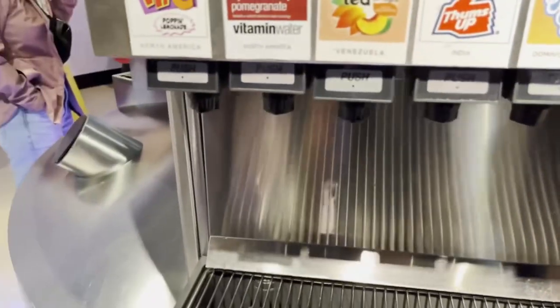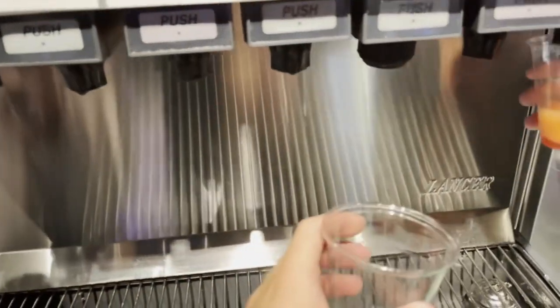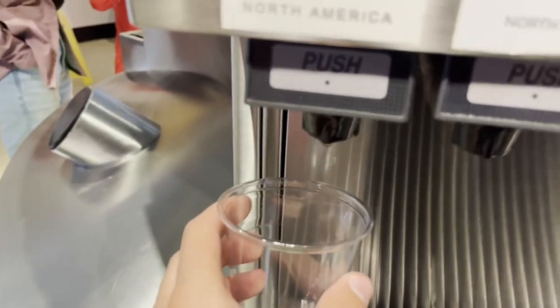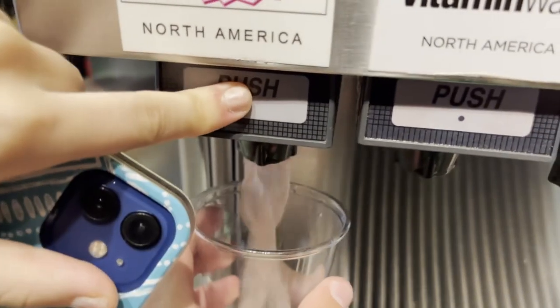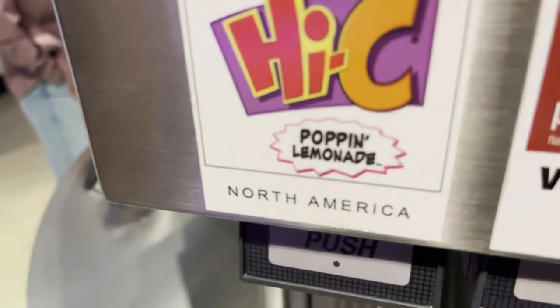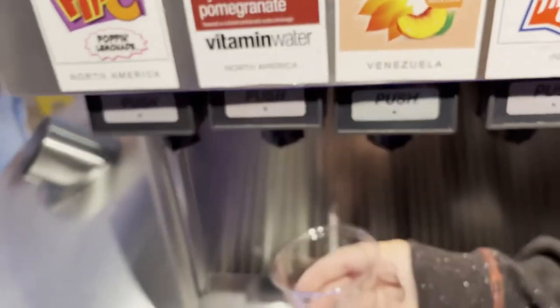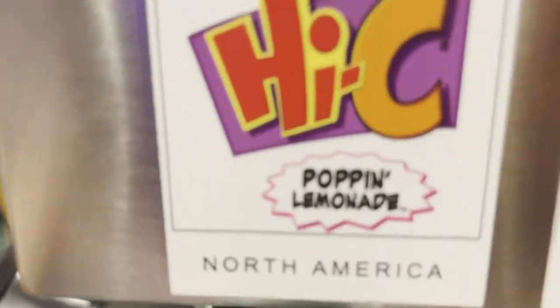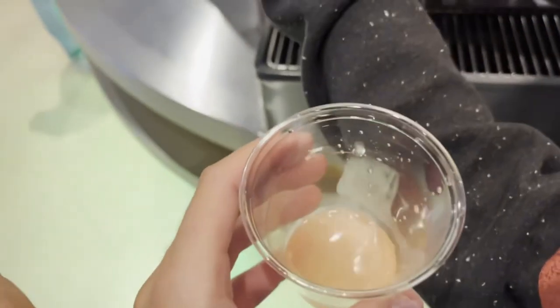What should I get? I'm gonna get the poppin' lemonade from North America. Push it. That's good. Let's see what it tastes like. It's good. Which one? That tastes like strawberry lemonade. Which one is it? This one. It tastes like strawberry lemonade.